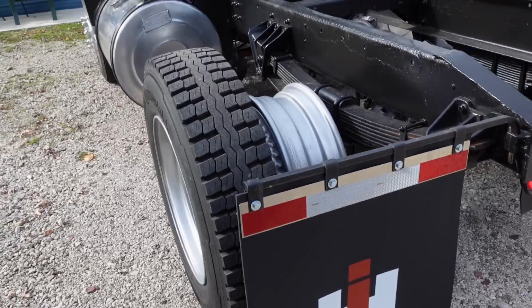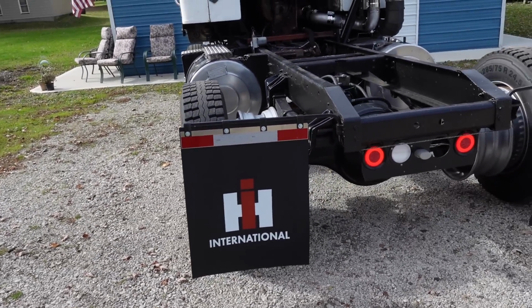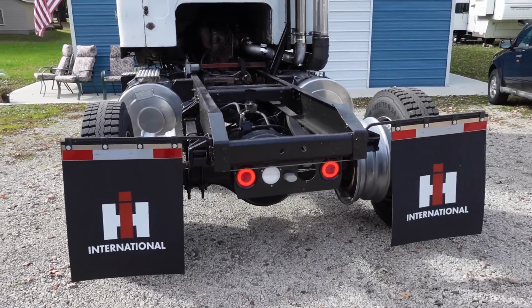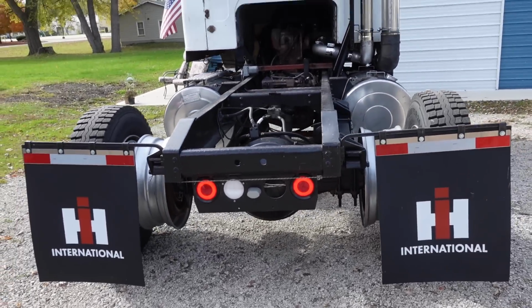Here comes our interrupter, the trains, always. That happens, but we like trains here. Keeps us all working.